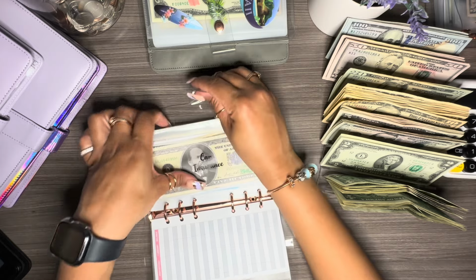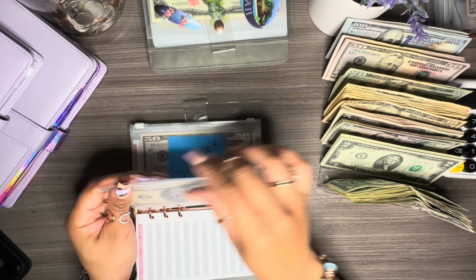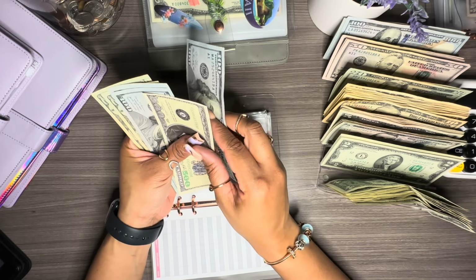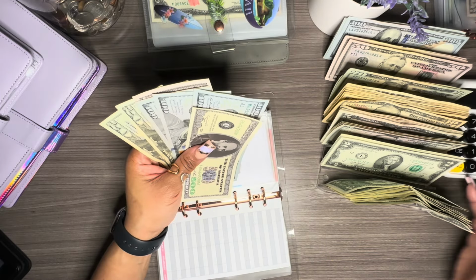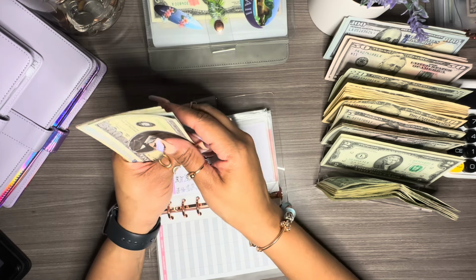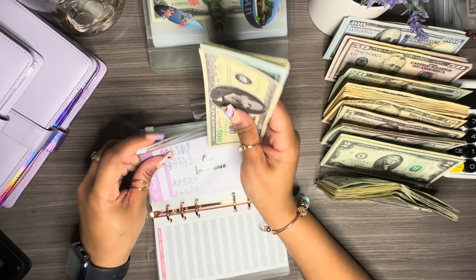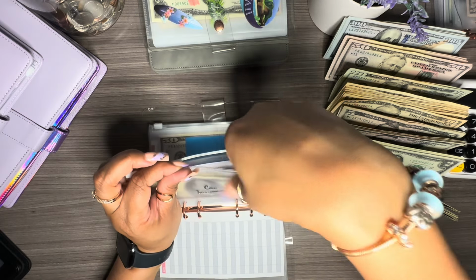Okay, so car insurance is going to get, excuse me, car insurance will be getting $125. Did I say 125? I meant 155. I don't know why I thought I said 125. So in car insurance, I have 500 in my savings account. 6, 7, 8, 50, 70, 95. $8.95. Doing pretty good. It's not due until November, so I'm doing pretty good.